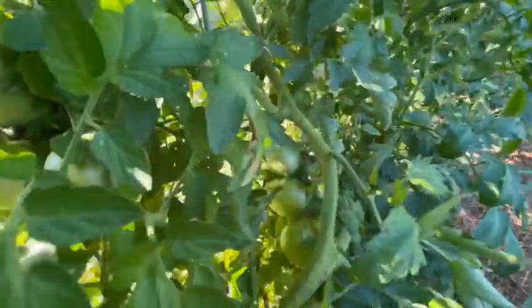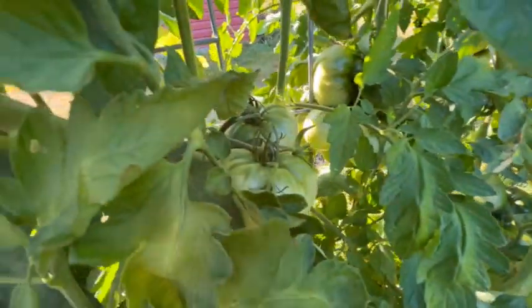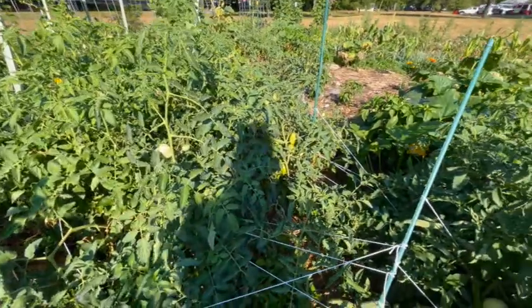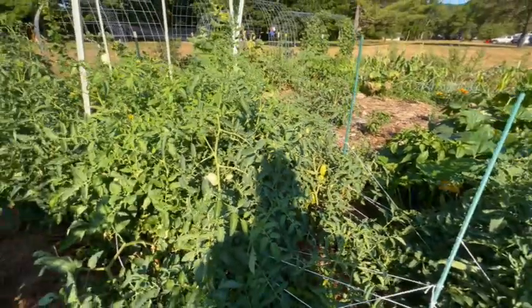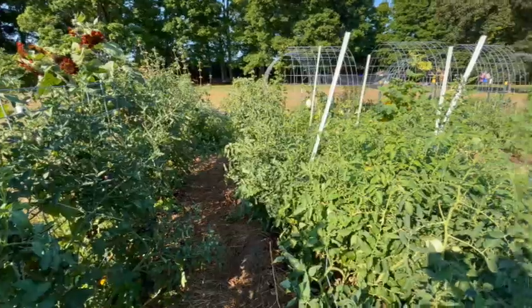But you can see in here, they've got some decent size to them. And they're looking relatively good. I mean, other than those 2 plants that I have, there's our Romas are in here. And they're looking really good too. And that's our tomato area. So hopefully we get a lot out of that.